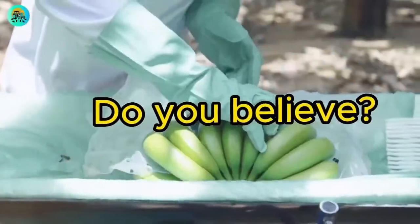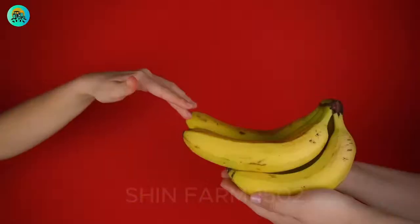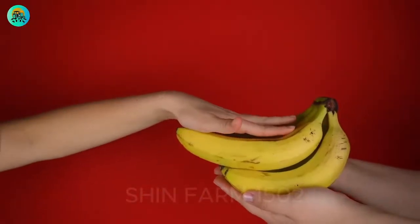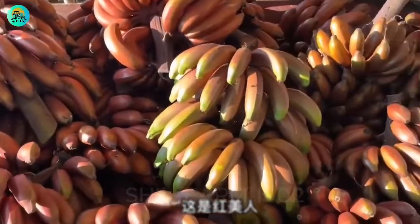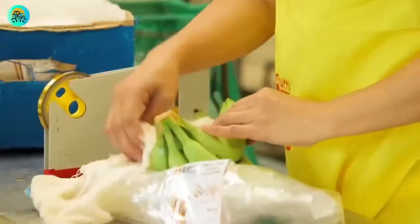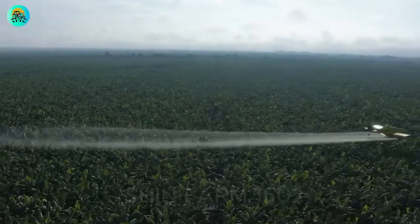Do you believe? What if I say that the bananas here don't grow from banana trees? Bananas here are spa-treated? And to grow bananas, people must use the most advanced and modern scientific methods? Sounds crazy, right? So don't take your eyes off the screen, because right now, Shin Farm will lead you on a journey to learn about the most modern and developed banana growing place in the world today.